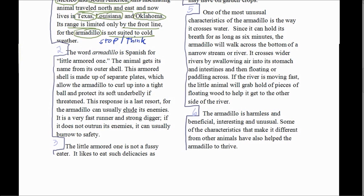This response is a last resort, for the armadillo can usually elude its enemies. It is a very fast runner and strong digger. If it does not outrun its enemies, it can usually burrow to safety. I think.